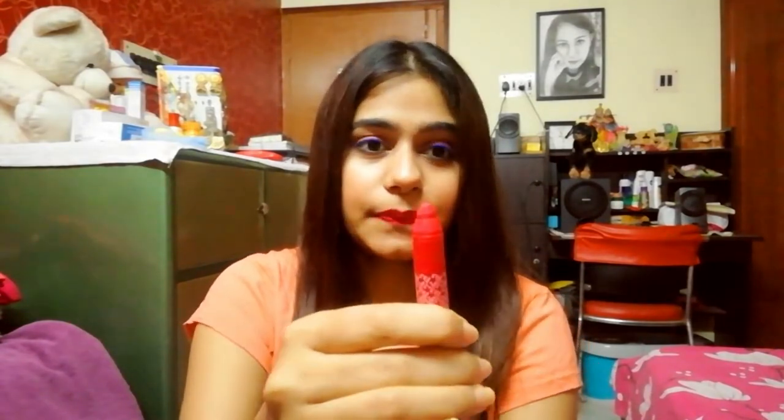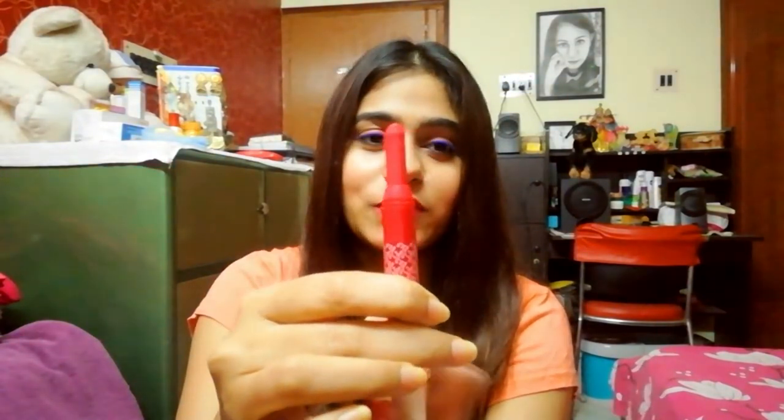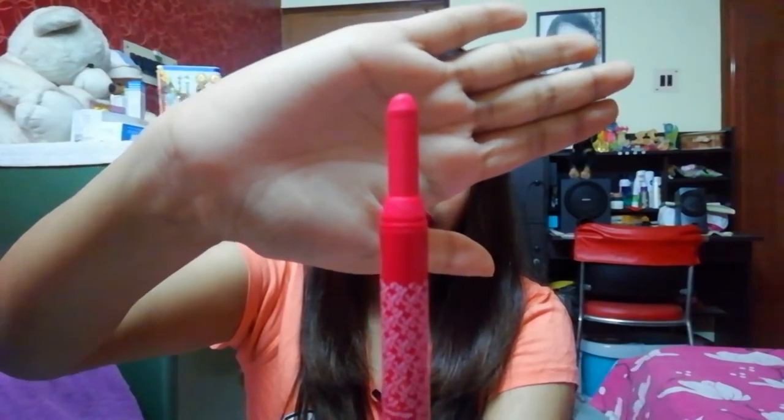And you don't have to sharpen this lip crayon, because it's a retractable formula. You can see, yeah, it's more like a bullet lipstick. You're getting 1.8 gram of product for this. Let's jump into the swatches directly.